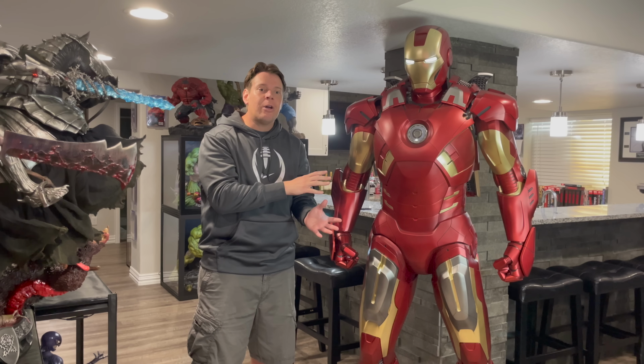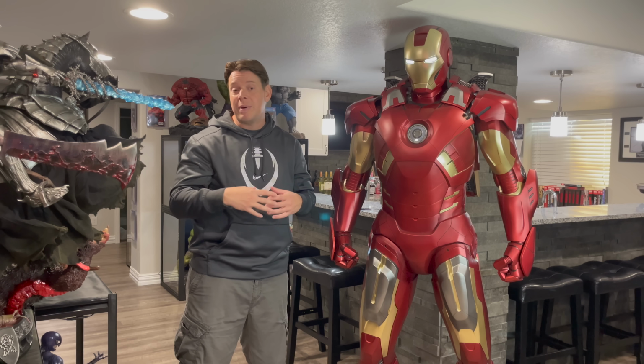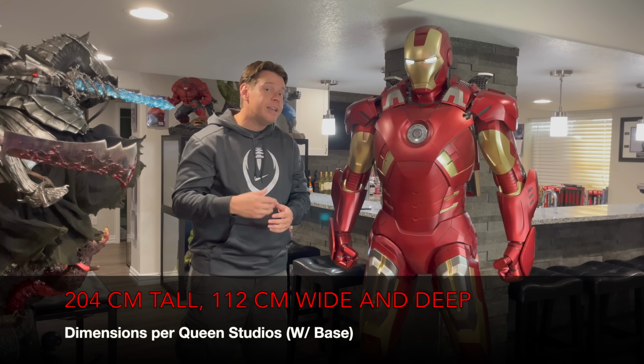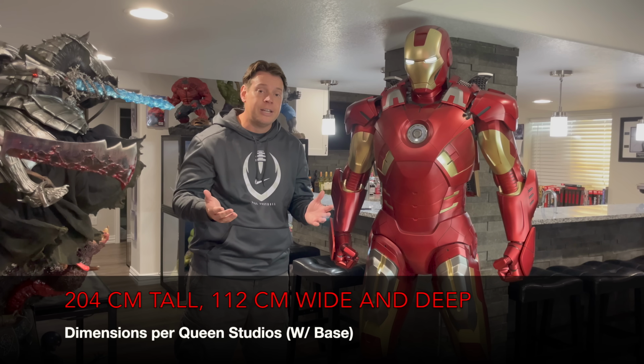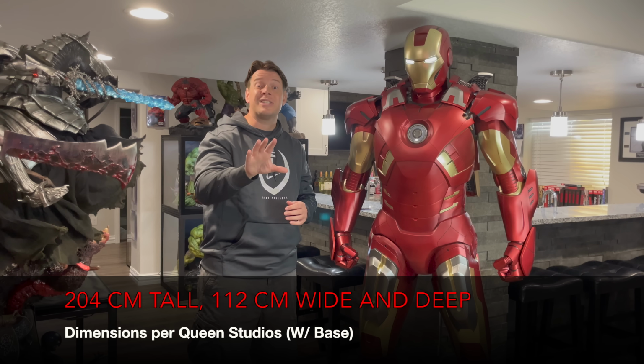We set him down on the ground while we prepared to move him over to the base. We had the base in place. The base is huge. It's overly large. It's about 44 inches wide. The other dimensions on this, I'm putting up on the screen per the Queen Studios website. If you're not smart enough to figure out centimeters to inches, there's an amazing tool called the internet you can use. We're going to talk about scale in a second.